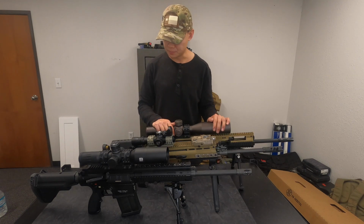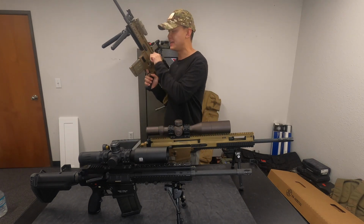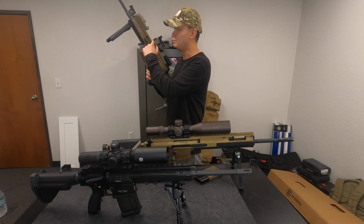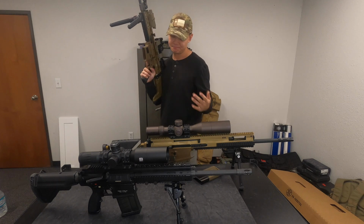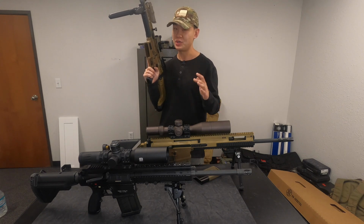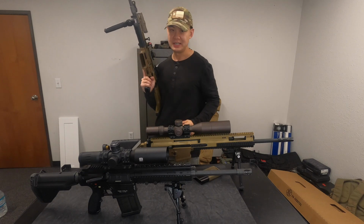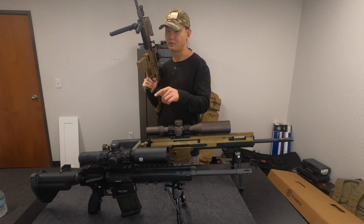Then let's talk about control. The biggest downside for the SCAR series is the reciprocating charging handle, which means when you shoot it, the charging handle moves back and forth every time you fire a round. Definitely it's not ideal, but can you live with it? With a proper amount of training, I'm pretty sure you can, but still, it's something you should consider when you purchase SCARs. If you do hate it, go for HKs.